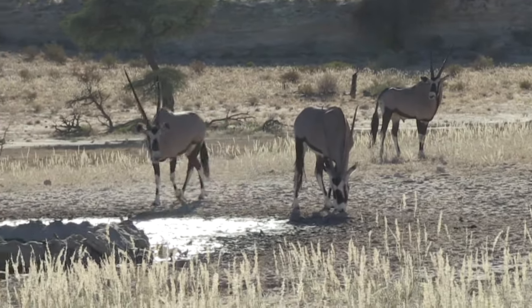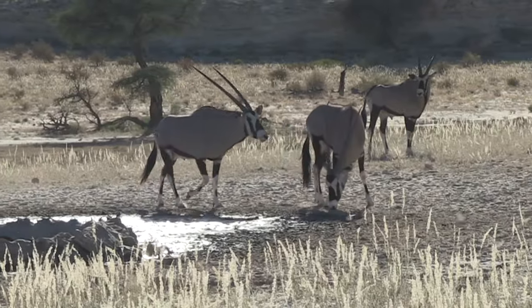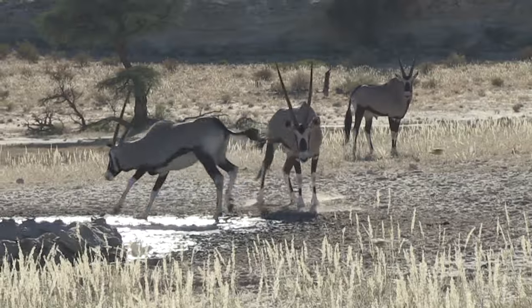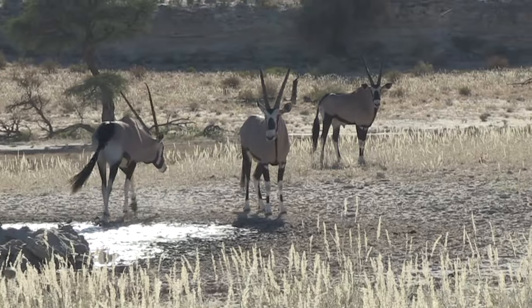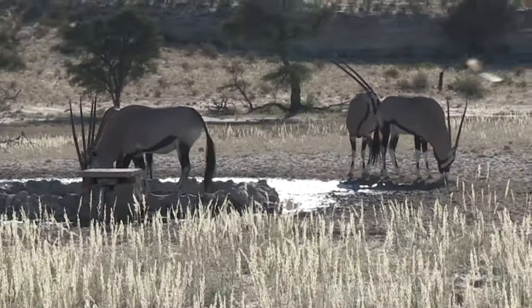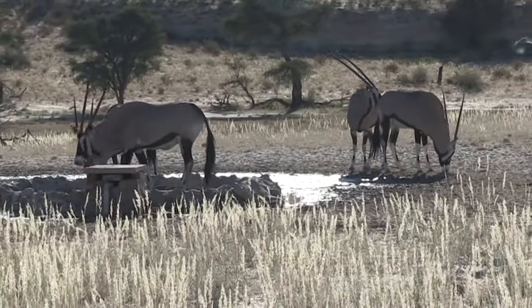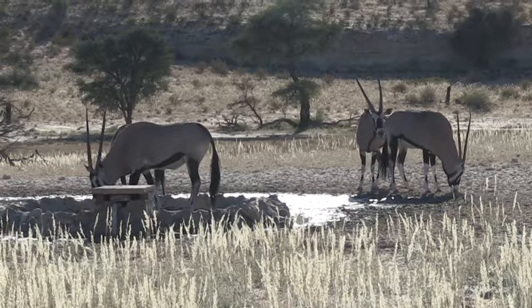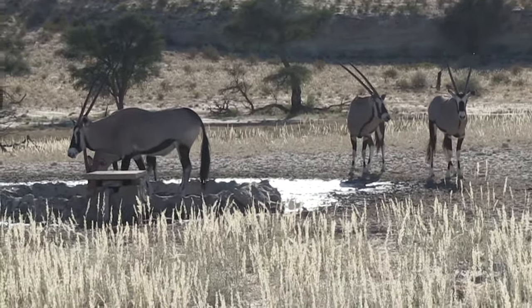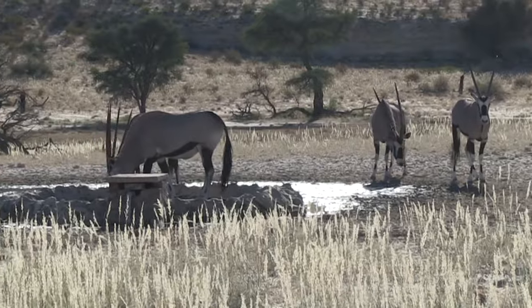Couple of hyenas. We haven't even seen a lot of them around the park. The last herd of springbuck that we saw was at Melkvlei. The rest, as far as the Kransbrak, has been nothing.